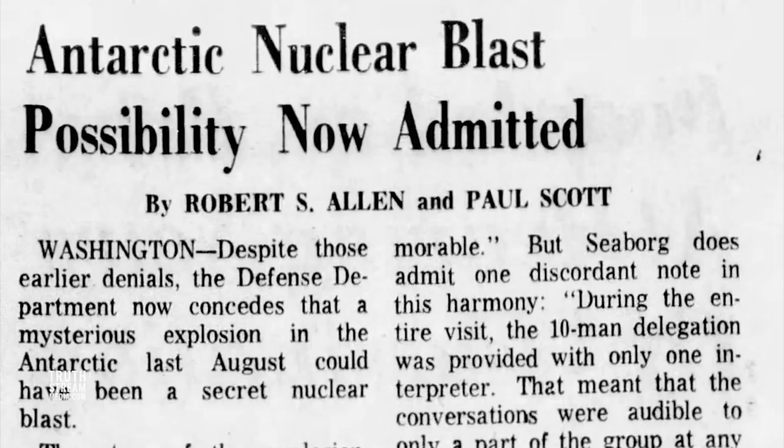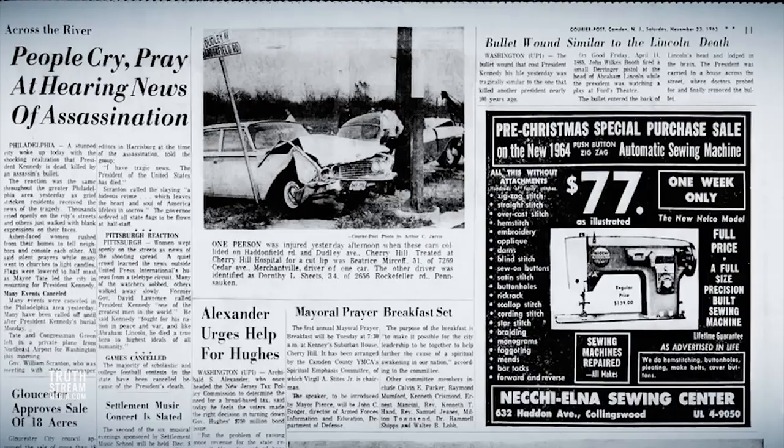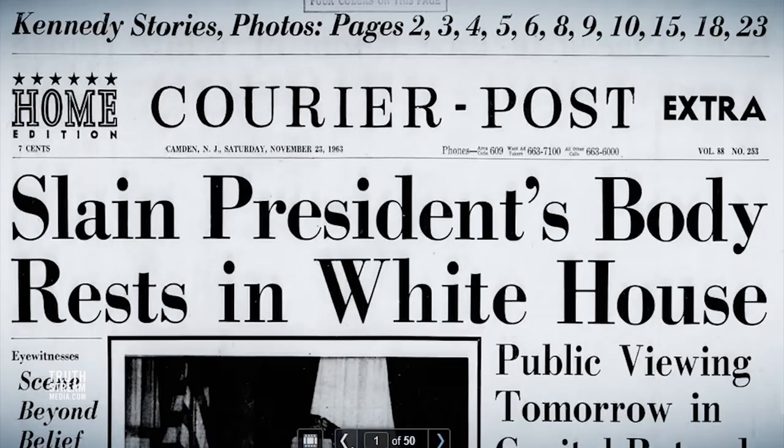Though the U.S. military initially denied reports of a nuclear weapon being detected, the Navy quietly admitted that this was the case, immediately the day after Kennedy's assassination. We found it mentioned on page 12A, following page after page of detailed and emotional JFK assassination coverage. After that, the issue seemed to disappear from public view.